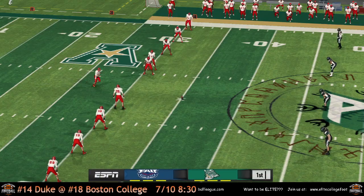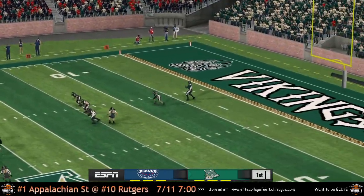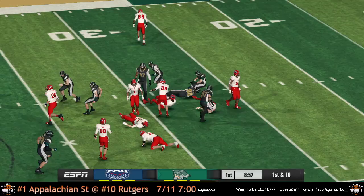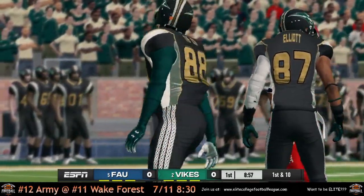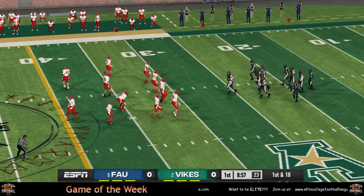Florida Atlantic tees up the ball as we get ready for the opening kickoff. He's to the 20. That was a great hit. He wasn't getting away from that one. So let's see what the offense can do as they come out onto the field.